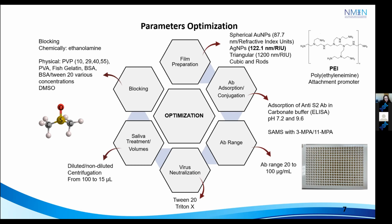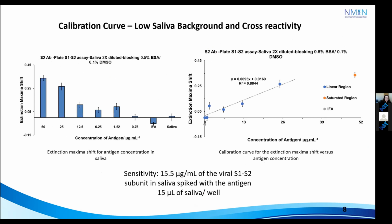But at the end of the day, I was still getting a high background of the saliva, and I was still getting cross-reactivity with influenza A. So after talking to people and thinking about it, I hypothesized that I was still having some of my films unreacted. And then I decided to work with DMSO, the molecule that you can see on your left. Basically, this is a small molecule in which the sulfur part reacts with the silver, covering unreacted parts of my film.